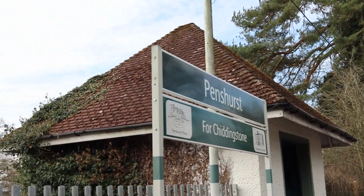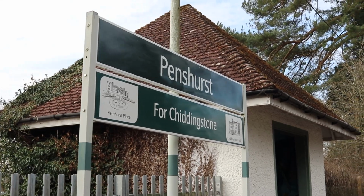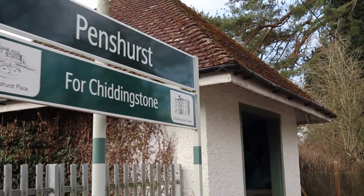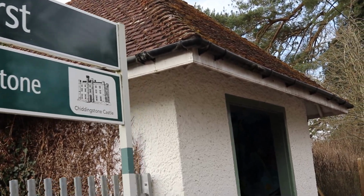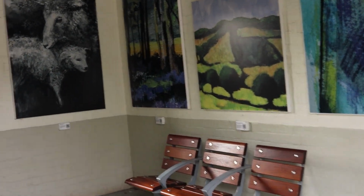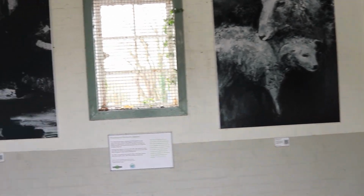Amazing this is still intact. What an absolute find this is. All credit to Southern and the Rail Community Partnership for keeping this well maintained. Let's have a little look inside it. And just as I thought, it is exceptionally well maintained. Look at this.